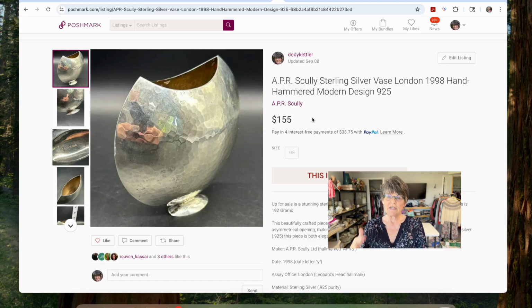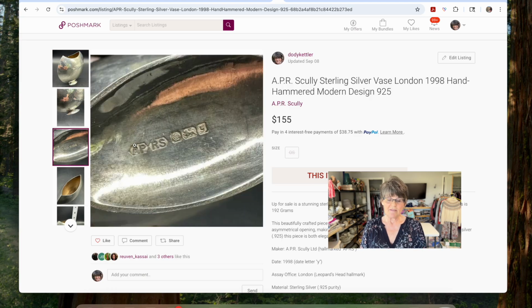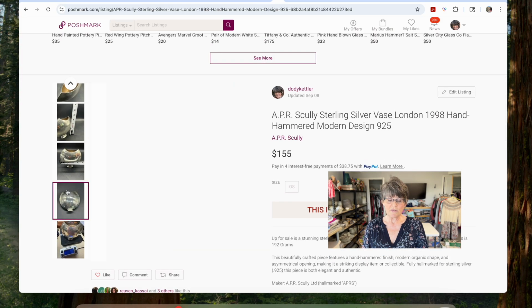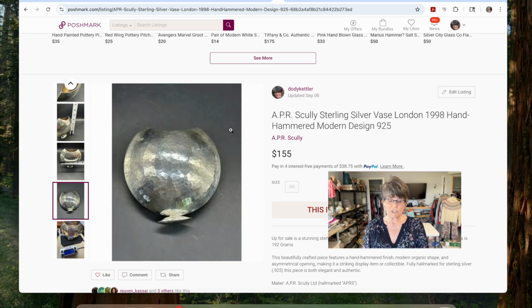And then I started trying to research it because these are difficult to research. They have numbers like this on the bottom that represent the maker and what kind of metal and all of those things. And so I ended up seeking out a Facebook group that helped me determine the exact information on this, that APR Scully sterling silver vase, London hand hammered, and design number 925, which really, really helped. So this is worth doing your research on.